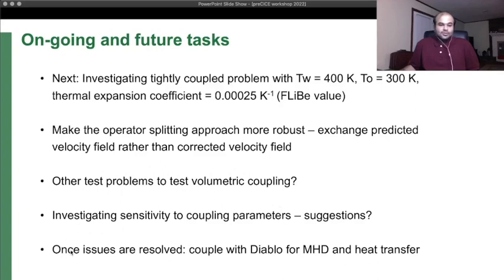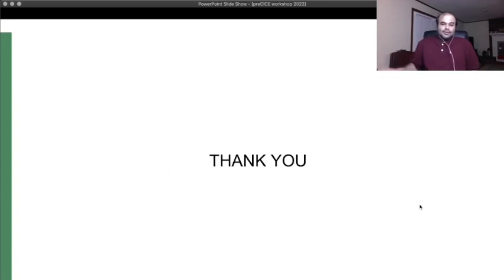And once all of these issues are resolved, which I'm hoping will be done soon, then we can couple OpenFOAM with Diablo for the magnetohydrodynamics and the heat transfer. So that's all.